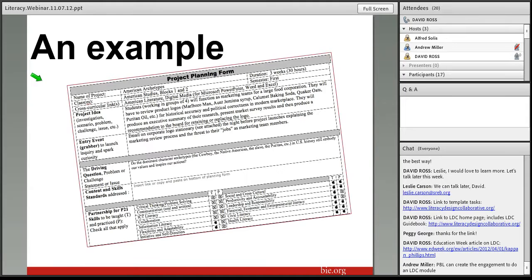When I went through the LDC workshop, I was in Washington, D.C. for this, months ago, I thought I would take a project that I was already doing that had literacy tasks, but these literacy tasks were not as rigorously aligned to standards, which were California standards at the time. And it was not as well scaffolded as I would want, but I didn't have a format to use. So I took this project, American Archetypes, and decided to take the literacy tasks that were inherent in it and make an LDC module out of it. I told you I would do that.